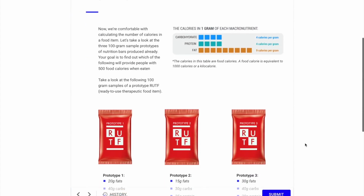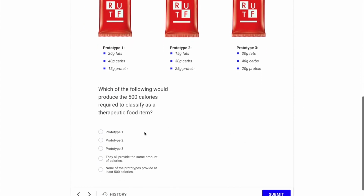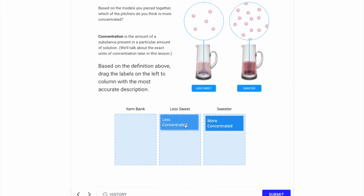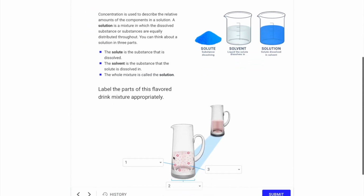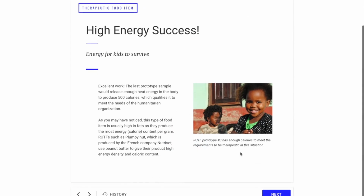Today in class, we're helping build a nutrition bar to feed malnourished children. Through the interactive online program, I get to play the role of a scientist helping to build the food. The lessons do a good job of making me feel immersed in the story and keep me engaged as I'm learning new concepts. Some of the concepts in the class are pretty complex, but it's taught in small, manageable pieces, so I can keep up.